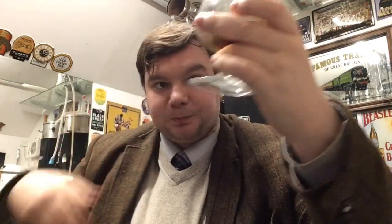I must have liked it because I've pretty much drunk most of that now. It is deceptively drinkable. I probably should have let it warm up a little bit just so I can get more flavours from it, but to be honest, that's quite nice at the temperature it's at. Good beer. Right, I'm going to leave it there.